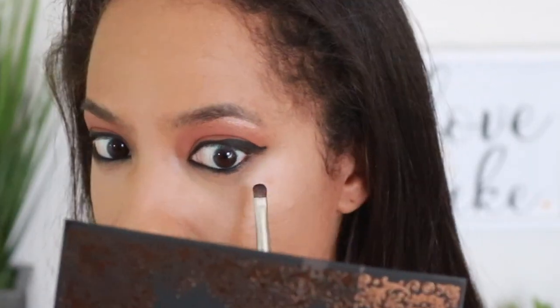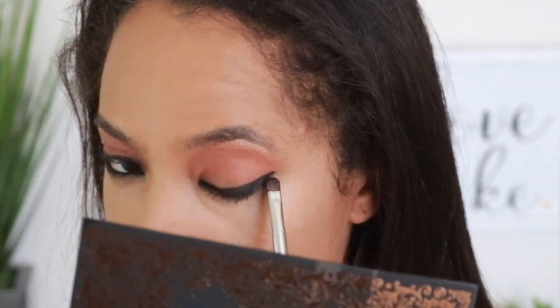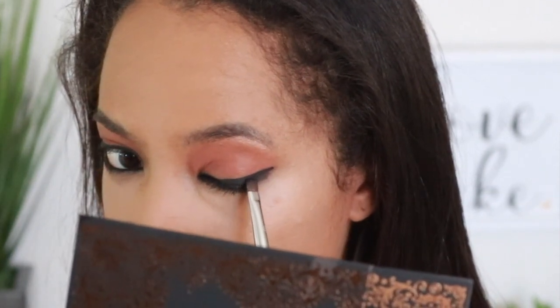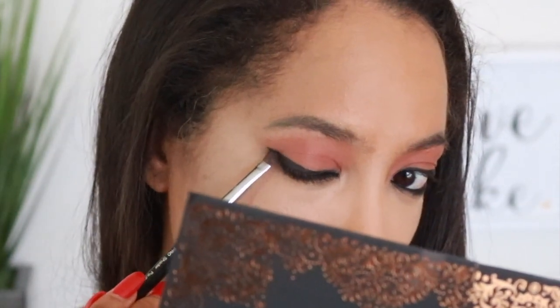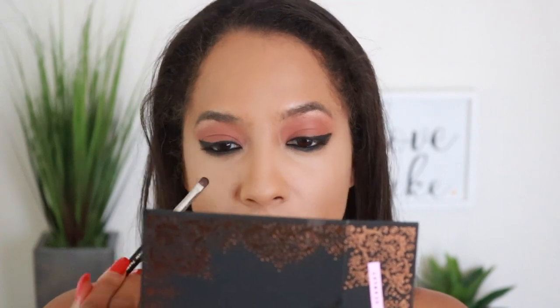I'm gonna go back and use that Onyx color on my eyes at the bottom because I really, really, really want to see how this is going to turn out. So let's go ahead and just make this a little bit more of a smoky dark eye. Just to make the black a little bit more intense, I'm going to use the same Sephora Pro Shader number 18 brush.